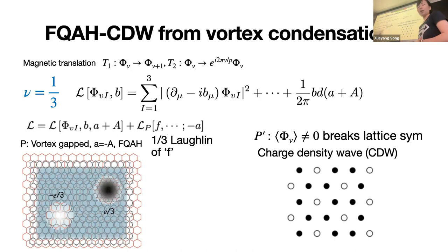And when phi, the holons, are condensed in a superfluid phase, which corresponds to the gap phase of the vortex variable, in this case again the gauge field that's coupled to the boson phi is Higgsed. So small a is locked to big A. And now the electronic system is also in the fractional quantum anomalous Hall state described by the 1/3 Laughlin state.